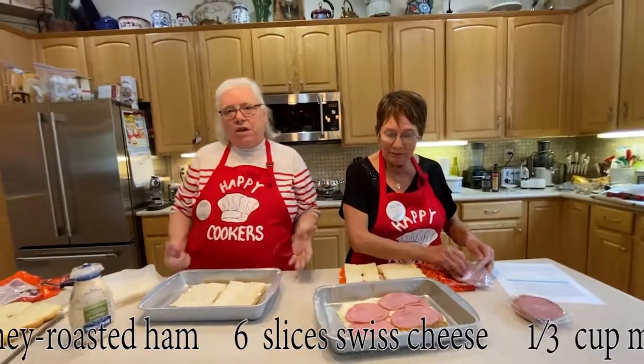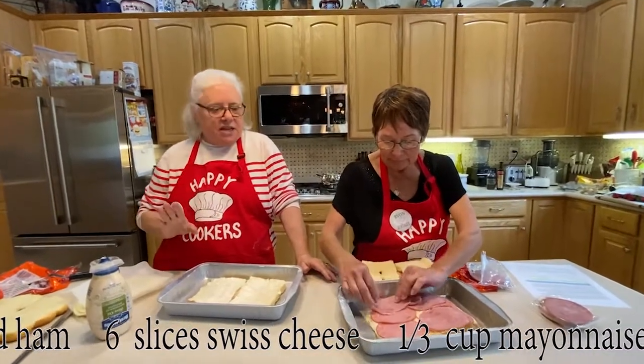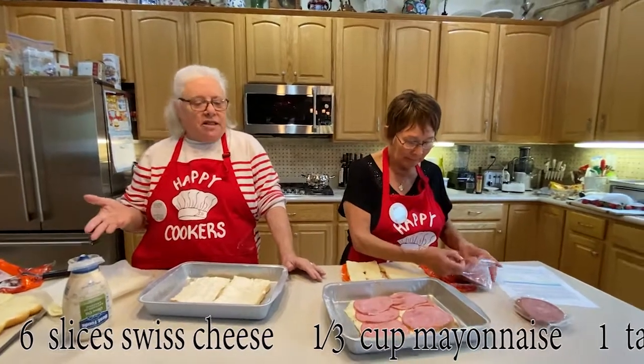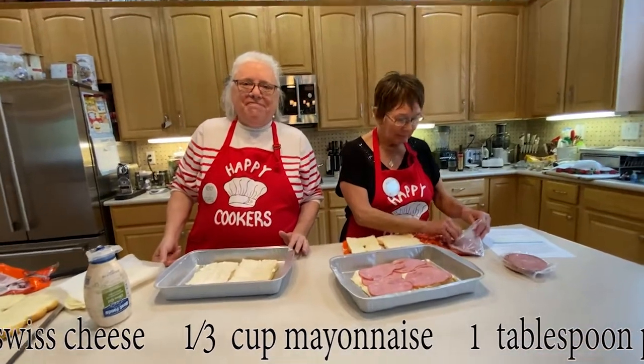The recipe calls for honey style ham, but I'm one of those people that doesn't like nitrates or anything. So I'm very careful about what types of ham or bacon or anything like that I buy, because I just feel like we don't need to add possible poisons into our system.